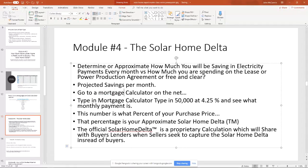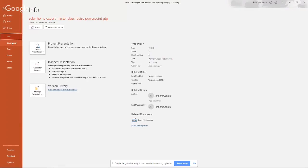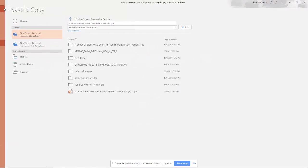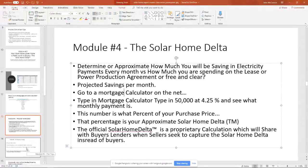Mortgage calculator. I'm going to have to let me save this now, just because I saw a change there. I don't know if I should have revealed all that information, should I? Oh well. I won't save it right now.